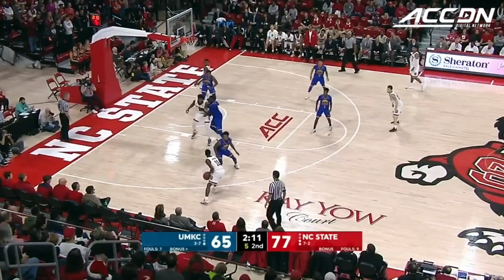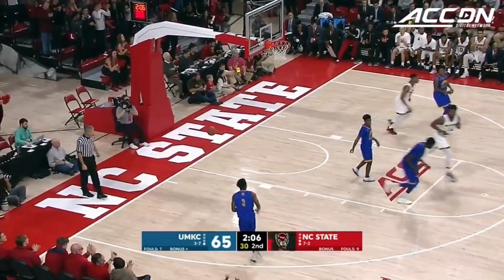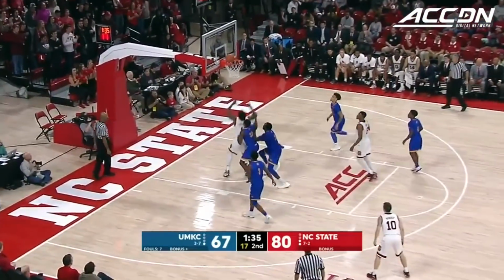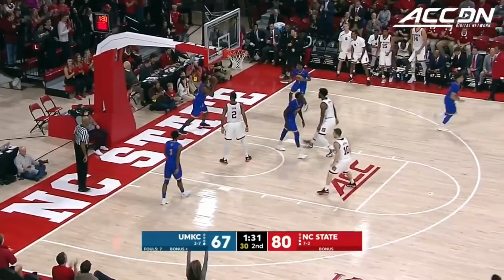Beverly dribbles out of trouble. Johnson with the three. Ooh. Bang. That's a backbreaker right there. It stretches the lead back out to 15. No look pass from Johnson. Dorn over leak. Not this time. Freeman cleaning up. Oh. Dorn with a two-handed jam.